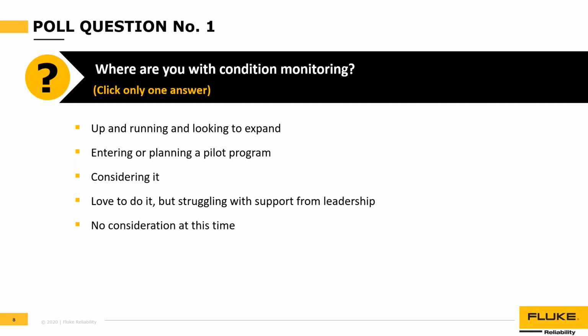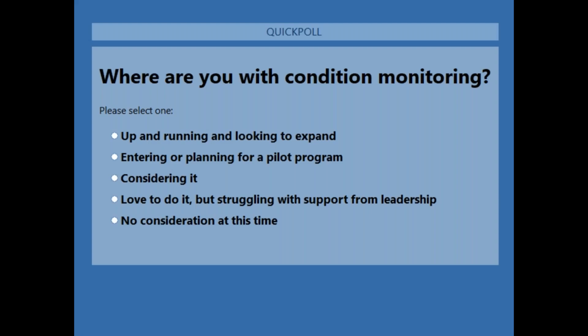Audience, I am going to launch a poll for you now, and the purpose of this is we'd like to find out where you are vis-a-vis today's topic. So the question is, where are you with condition monitoring? So take a moment to read and then select the one answer that is most applicable to your status. Obviously, it's not a perfect set of questions, but make it the most representative you can. I'm going to give everyone a minute or so to take a look.